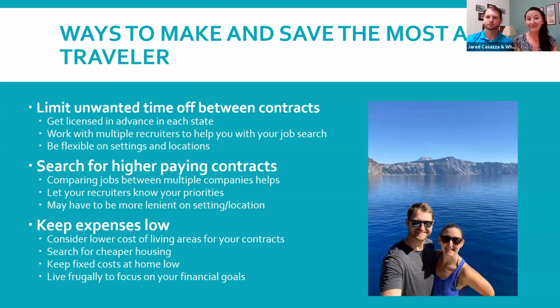So then they'll be like, hey, I've got this $2,000 a week contract in Montana. Are you interested? And you're like, yes, give me that job, I'll take it. So let your recruiters know your priorities if making the highest pay is your priority. And again, it means that you're going to have to maybe be more lenient on setting and location. Those are basically the three factors for travel therapists: setting, location, and pay. Sometimes you get all three of your choices. Sometimes you might only get two.